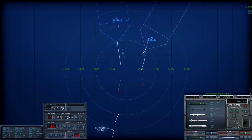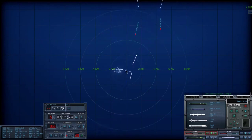Con sonar, noisemaker bearing 030. We are not too worried about the western torpedo because we know it should be attracted by the mobile decoy we launched.